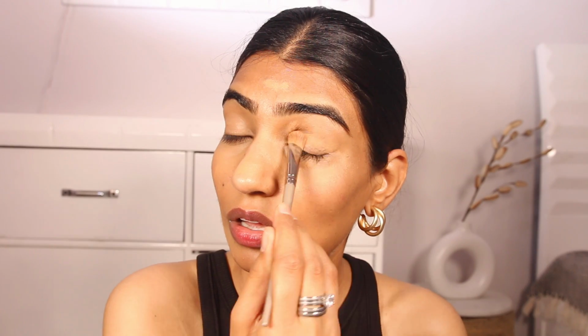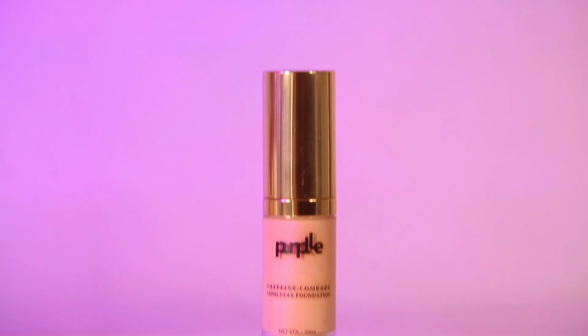And once I use this guys, I do not need a color corrector underneath it. So yes, I take a brush and I blend it out. It blends out beautifully. So yes, this is one of my favorite concealers.